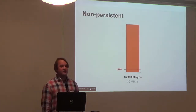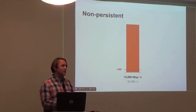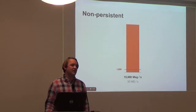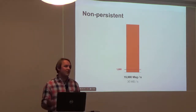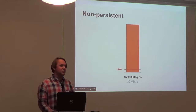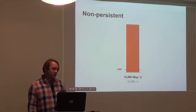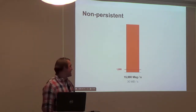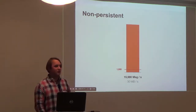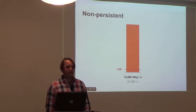If we're not persisting messages to disk, we're able to write these 2 kilobyte job messages at about 16,000 messages per second. This is well above our target of 1,000 messages per second, but we want to have them be a little bit more durable. It's actually 30 megabytes per second, which is an incredible amount of data going through RabbitMQ at this point.